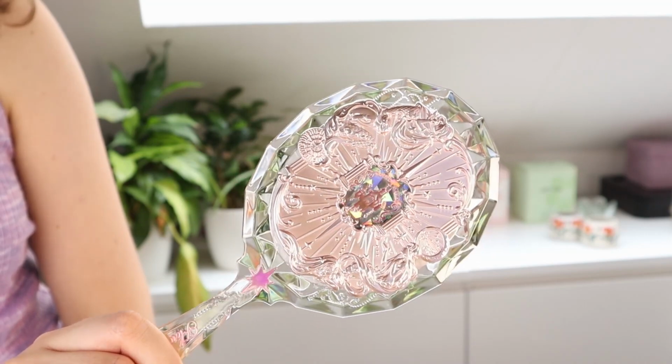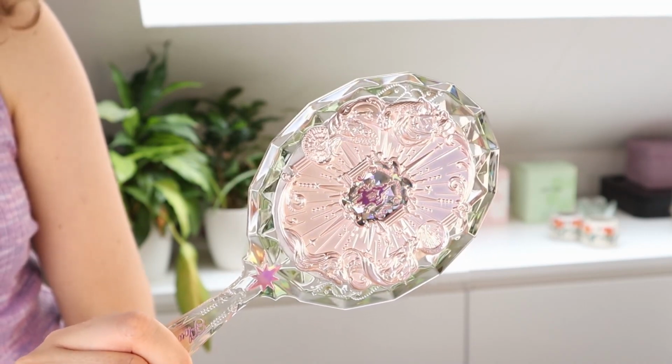Then I also got the handheld mirror for free, and I think I got the iridescent one in this as well, with some pinky details, with some silvery details. Very princessy. It feels kind of luxurious. It is cute. It is cute. I just feel a bit like, did I need it? Did I personally need it? I don't think so. I don't think I needed it.